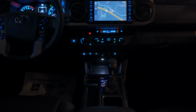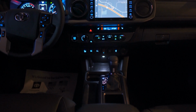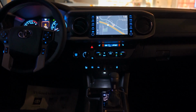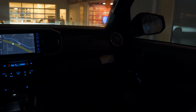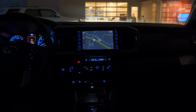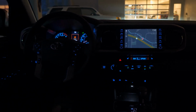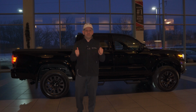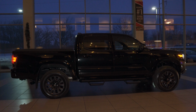There is some lighting down here on the center console as well. That's all kind of that pale blue. You really should stop by the dealership and take a look to take in the full perspective of the interior. So that's the 2022 Toyota Tacoma Limited Edition Double Cab 4x4 Light Show.